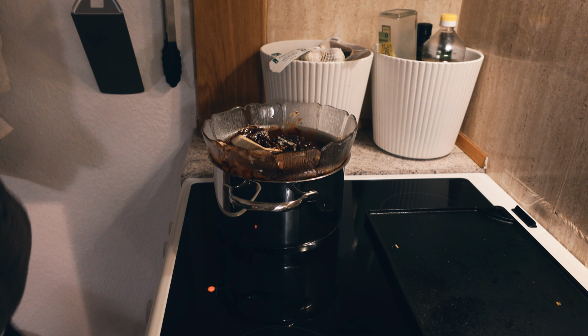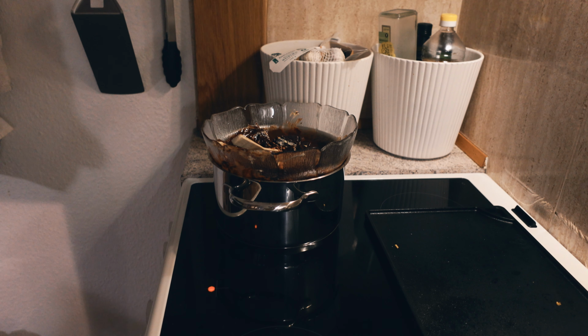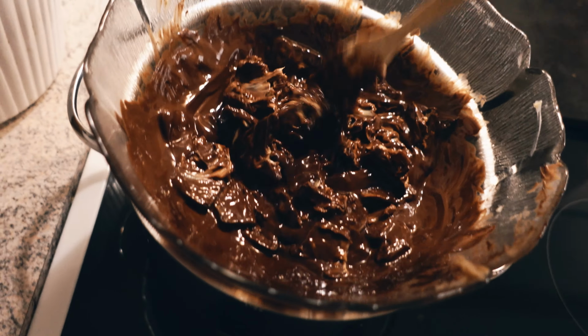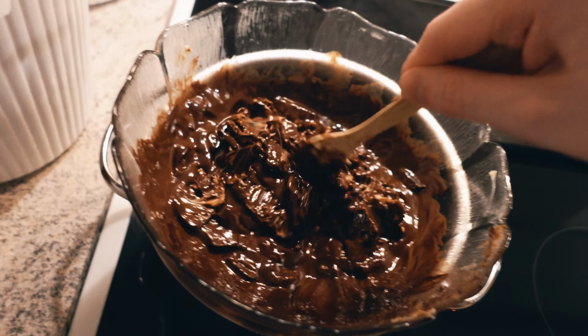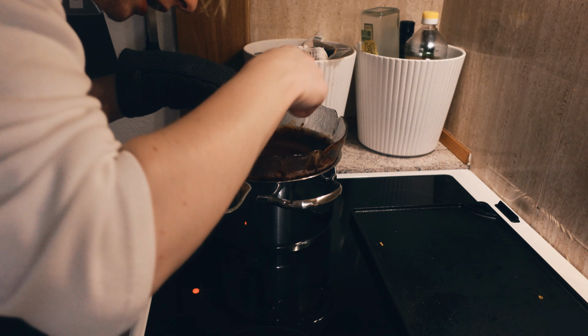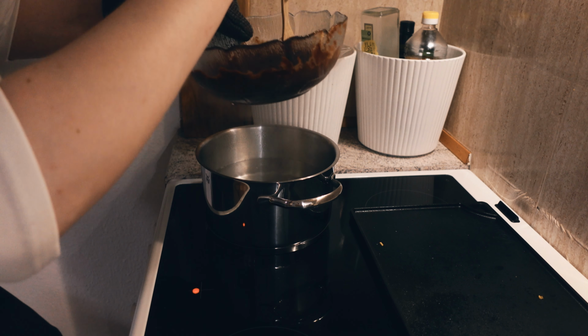I mean, it smells pretty damn good. Look at this. I mean, that looks like it's starting to melt. I think this is a great success already. We're doing it. Okay, it's starting to become quite uniform at this point. I can't really feel any lumps now. Are we good? Are we chilling?